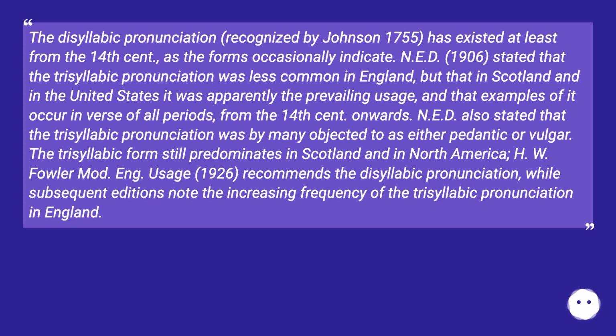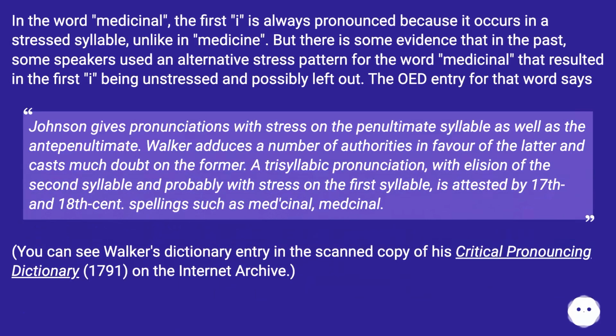H.W. Fowler, Mod. Eng. Usage 1926, recommends the disyllabic pronunciation, while subsequent editions note the increasing frequency of the trisyllabic pronunciation in England. In the word medicinal, the first I is always pronounced because it occurs in a stressed syllable, unlike in medicine. But there is some evidence that in the past, some speakers used an alternative stress pattern for the word medicinal that resulted in the first I being unstressed and possibly left out.